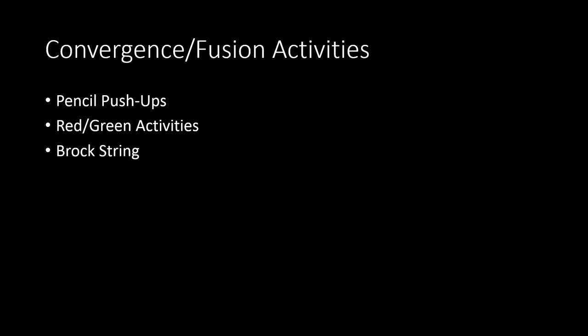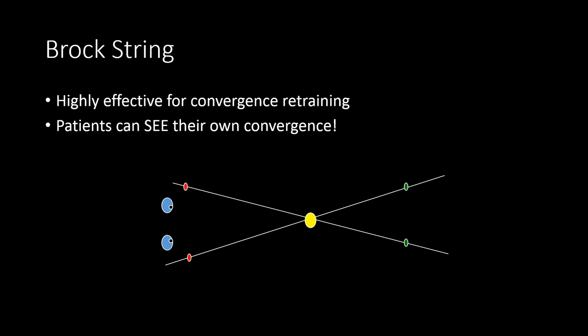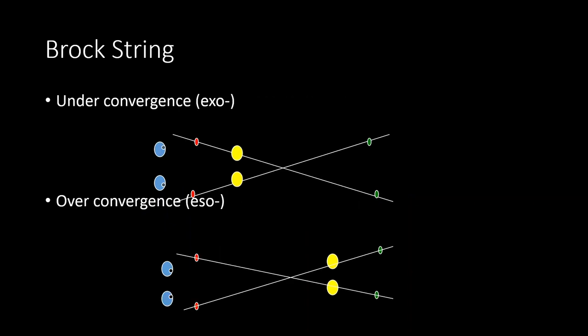And you may want to have a collaboration with an eye doctor set up before you dabble in any of those activities. And then the Brock String is a great way for a patient to get feedback about their own convergence, because it's a string with beads, and wherever a person is looking on that string is single, and everywhere else is double, and so a person can see their own convergence. So they can learn based on the responses they're having on the string how to adjust their vision and get that accommodative convergence system a lot more refined.